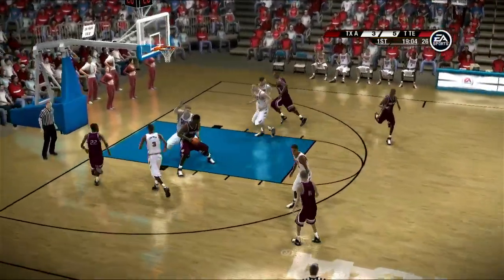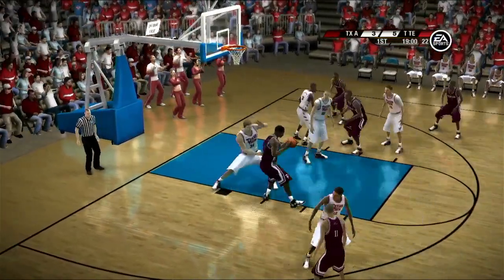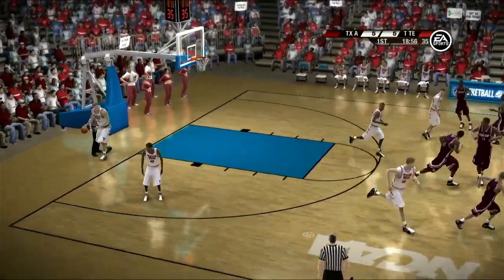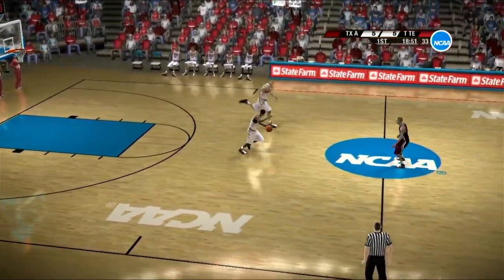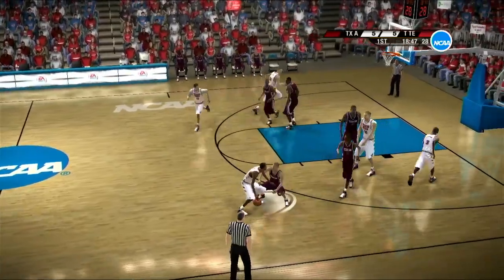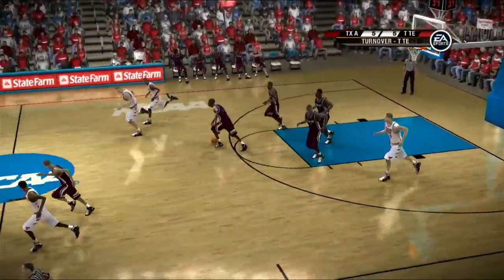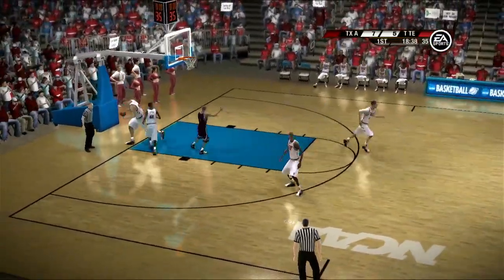They look to get it to the inside. Dick, not a bad drop step, but it doesn't work for him. Just doesn't beat him to the basket, not quick enough. And a great reaction by the defensive post player. The power forward receives the pass, and he scores it off the glass.